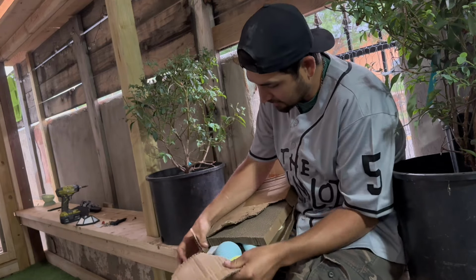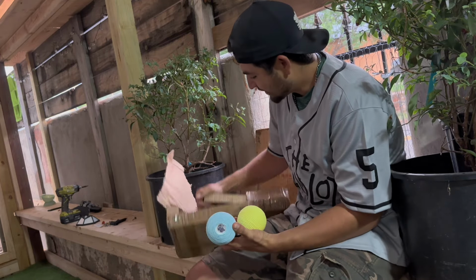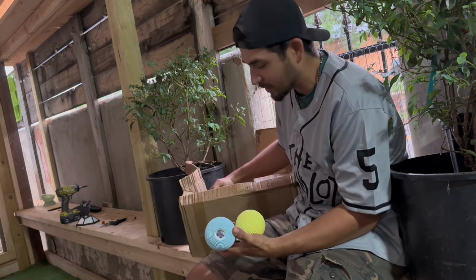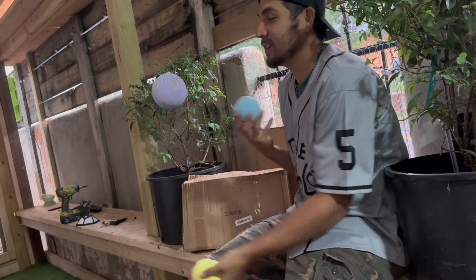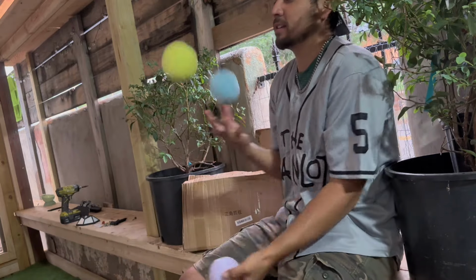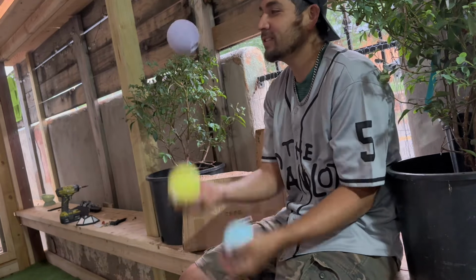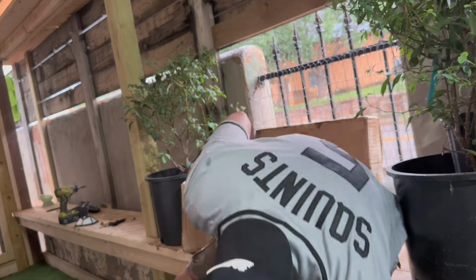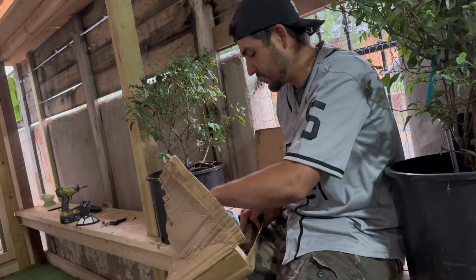Hey, that looks pretty fun. There's a cat scratcher in here and some other stuff, but I'm pretty amused at these. I think I'll be entertained for a little while. Oh shoot, I'll juggle in a minute. Still got it, kind of. Maybe not. We'll put that one together here in a bit.